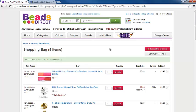So we've gone through the Beads Direct site and the many different ways in which you can look at their beads, and I think we've covered an awful lot of ground in terms of layout and how you focus and use those left and right hand menus.